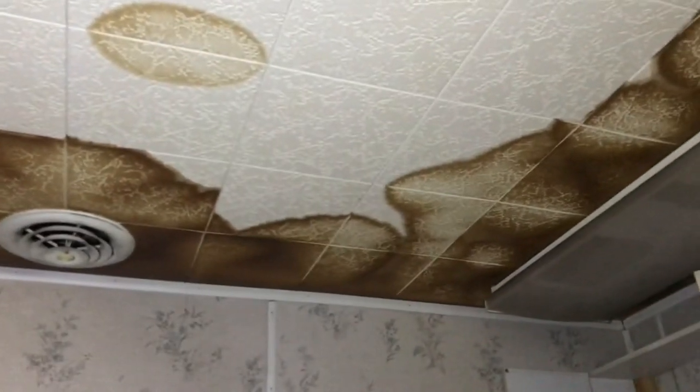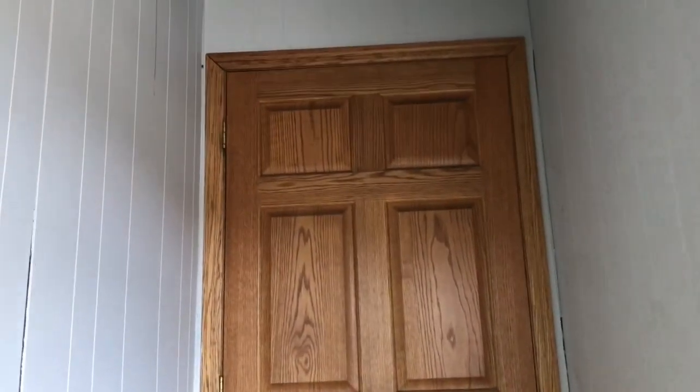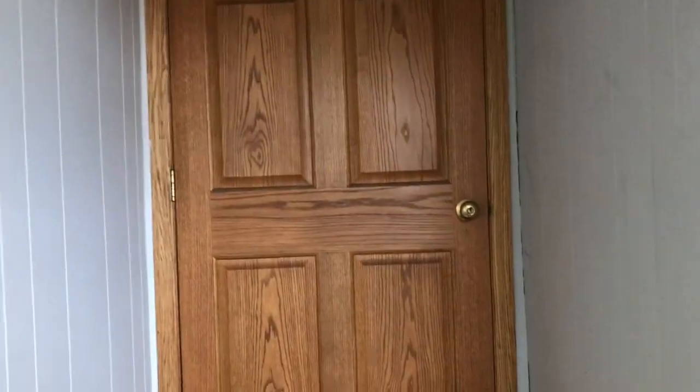You can see the roof leaking pretty bad. A lot of decay going on here. All right, so we found the steps going up. Oh, look at that door. I would imagine this is where the top brass worked.